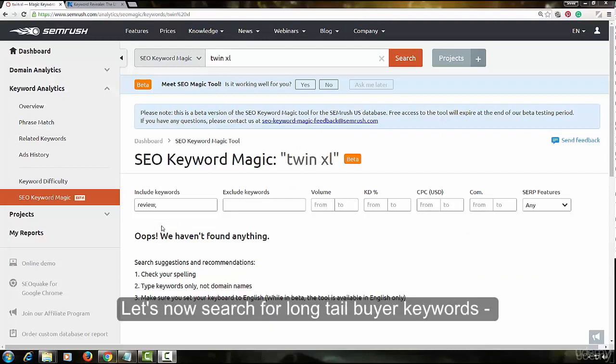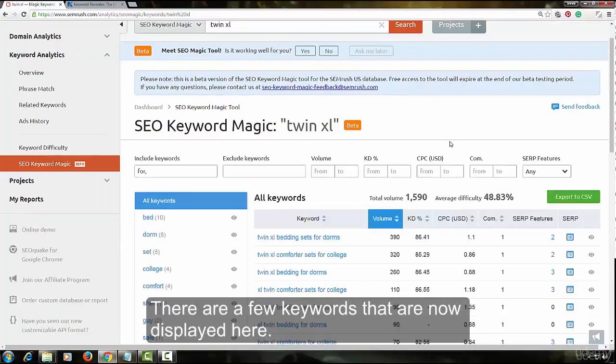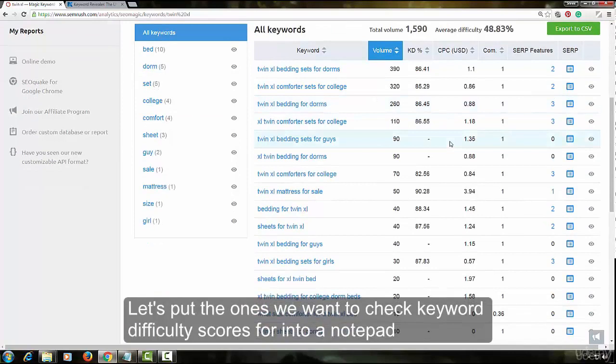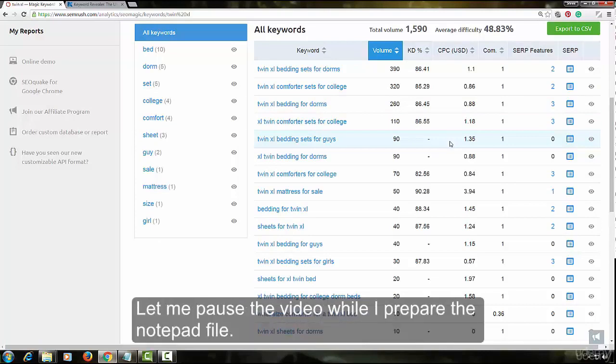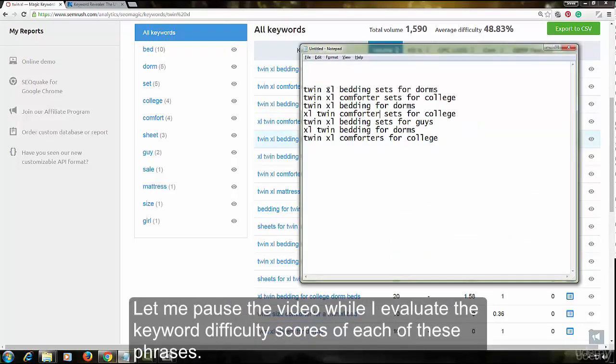Let's now search for long tail buyer keywords, ones that contain for, with, versus, or under. Let's start with finding keywords that contain for. There are a few keywords that are displayed here. Let's put the ones we want to check keyword difficulty scores for into a notepad and evaluate the keyword difficulty. Let me pause the video while I prepare the notepad file. Here's the notepad file. Let me pause the video while I evaluate the keyword difficulty of each of these phrases.